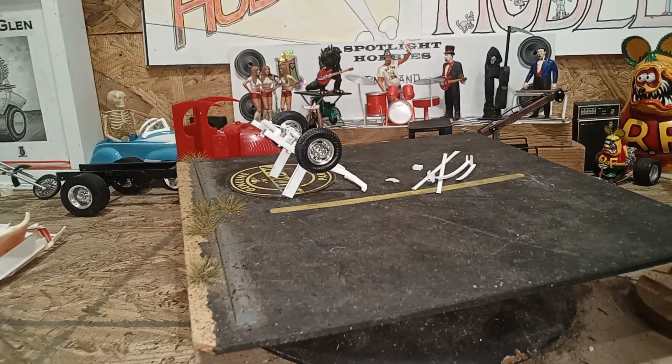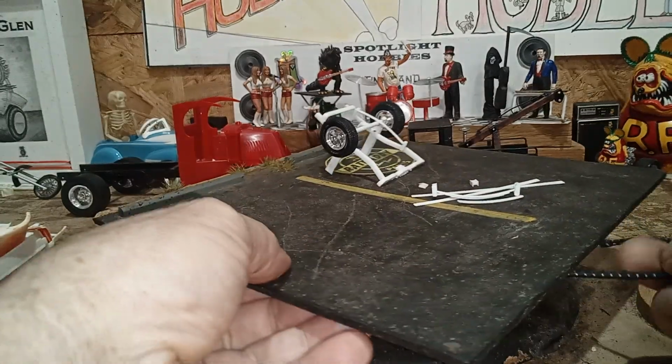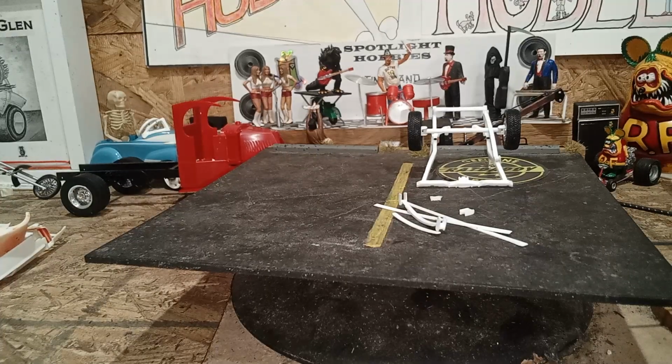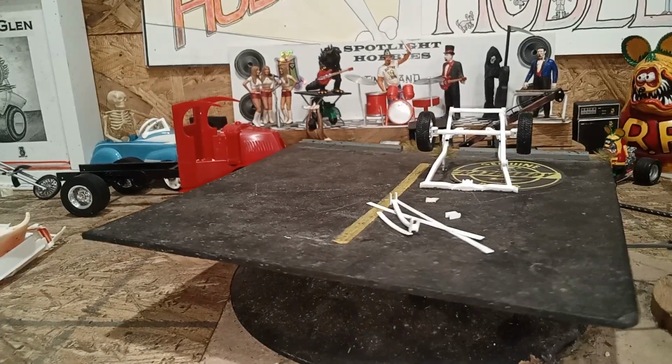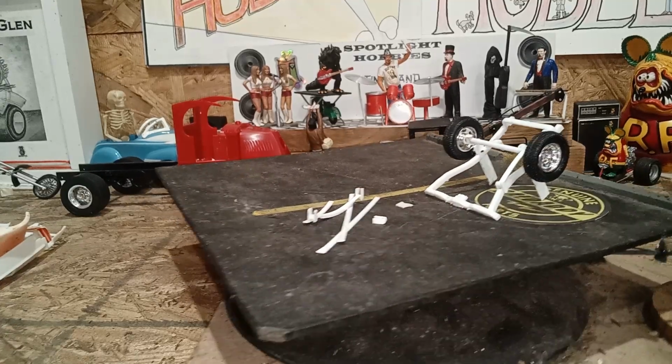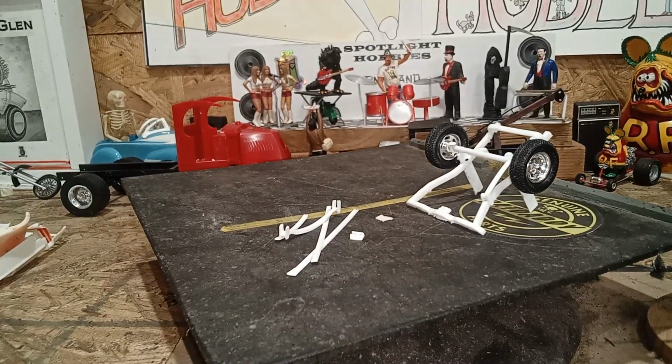Next is, my battery is getting weak in the old whirly jigger. I gotta change it out. Excuse me. Okay. Let me see. I did that. I might do that. I'm not doing that yet.